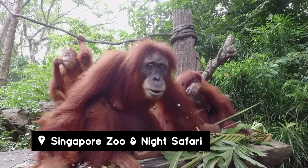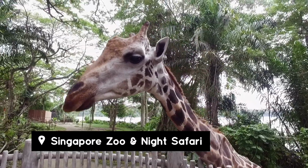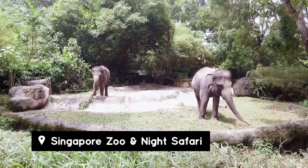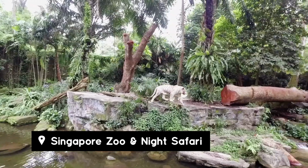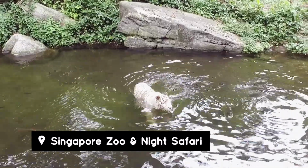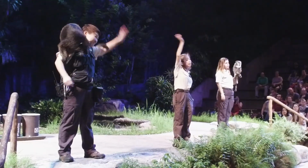I visited quite a few zoos in my time, you guys, but the Singapore Zoo and Night Safari are something else, especially the Night Safari. It is fantastic and an absolute must-do experience for anybody visiting Singapore, especially for the first time, especially if you love animals and especially if you have children. They have some great shows, but what you also get to do is jump in these little buggies and drive around, and you have somebody there guiding you, pointing out all the different animals.